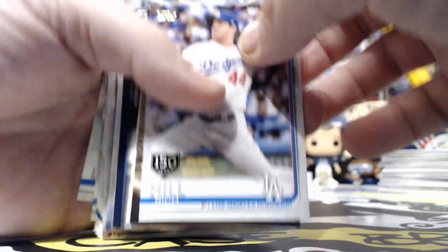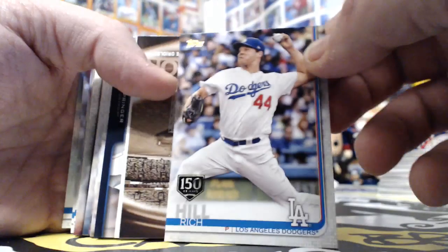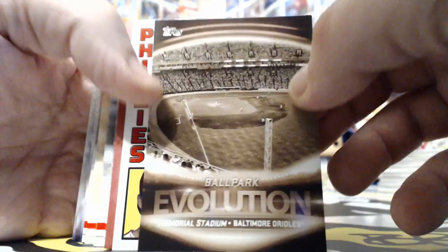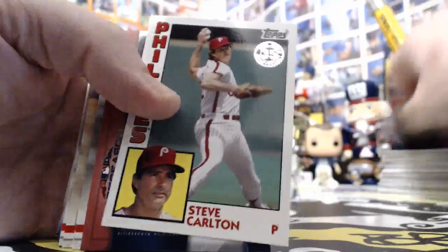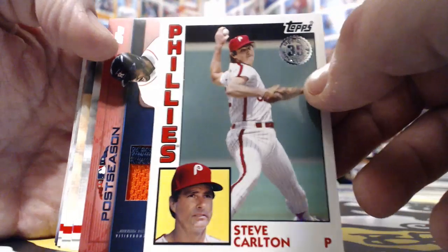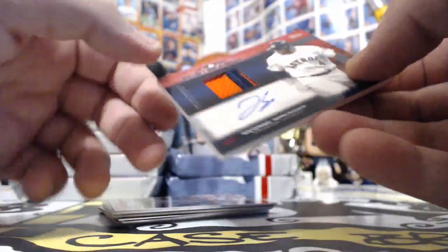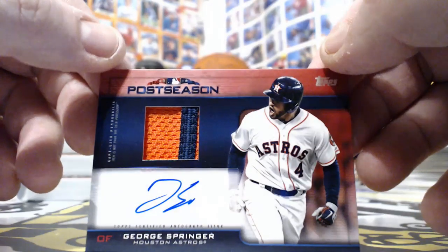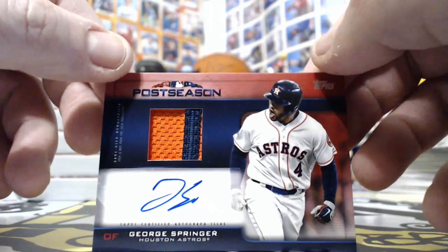All right, Rich Hill, 150 years of baseball stamp. All right, Ballpark Evolution, that's Baltimore Orioles Memorial Stadium back in the day, to Camden Yards present day, pretty cool. 84, Steve Carlton, and we got, ooh, nice patch, and an auto, there's a big hit, man. George Springer, postseason, two-color patch auto, very nice. That's what I've been waiting for, one of those patch autos or something.